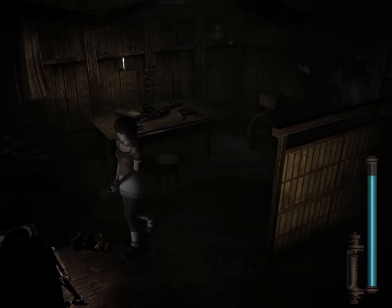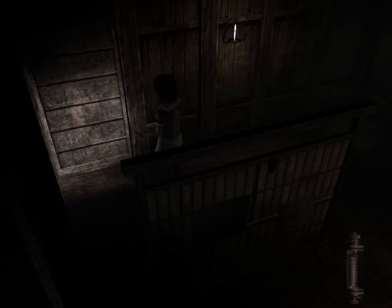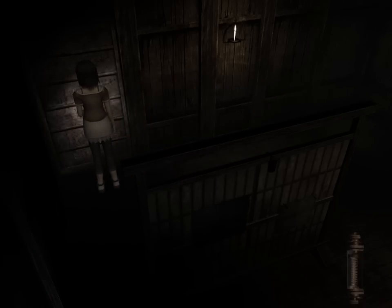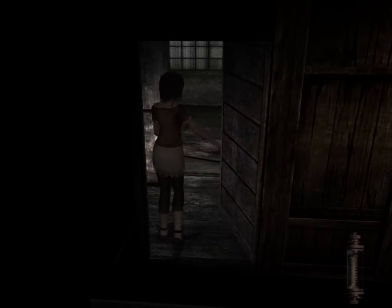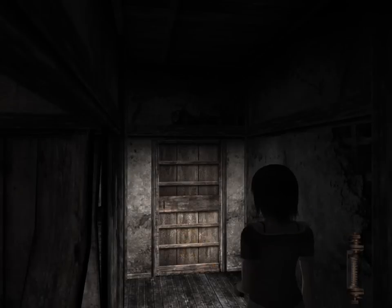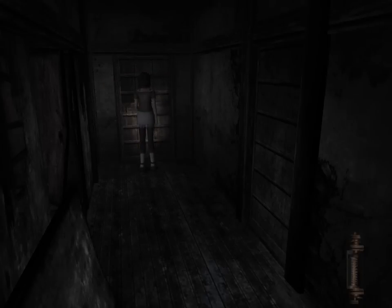Still though, I guess that means we're gonna have to explore a little bit more to figure out where the doll maker is. Though it doesn't seem we have to explore too far.